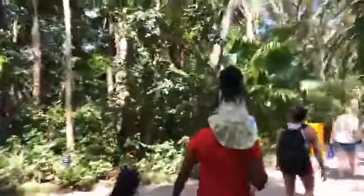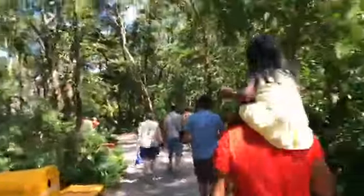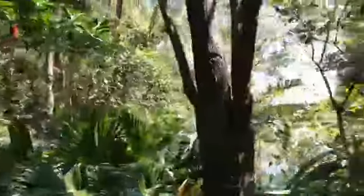Is this where they grow all the butterflies for Flower and Garden? Okay, well, I'm asking. It says butterfly section. I know. Makes me sad. Yeah, I guess Irma didn't do much damage to this area, right?